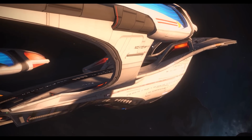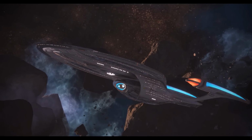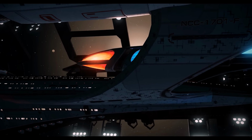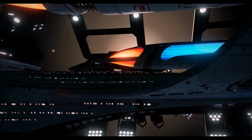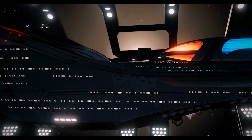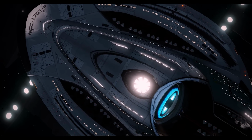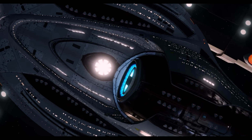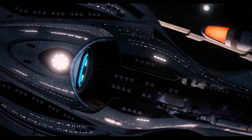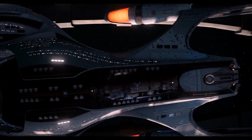So I'm thinking, based on the fact that we've actually had a precedent set with the graphics designers and the CG visual effects people in Star Trek Picard having used designs from Star Trek Online before, I think the chances that they're going to keep true to canon and utilize the design for the Enterprise-F as the same one from Star Trek Online is, I think, a reasonable bet.